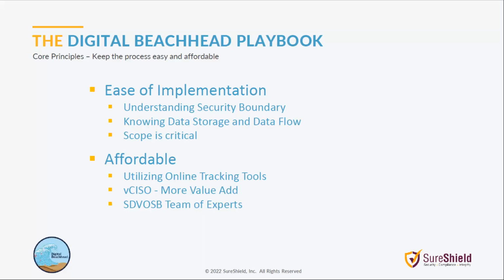So knowing where your data is stored, how your data flows, knowing what is CUI, where your CUI is, and who needs it, is all super important to your scoping. And when you bring down your scope, you bring down the cost and make it affordable.